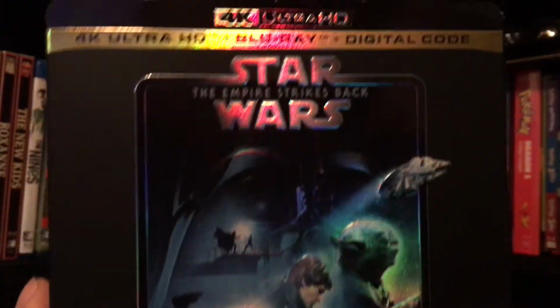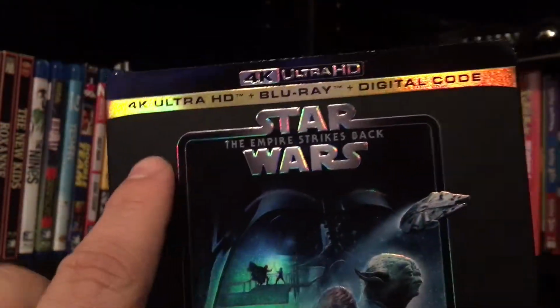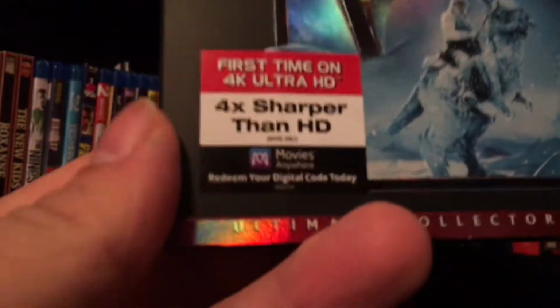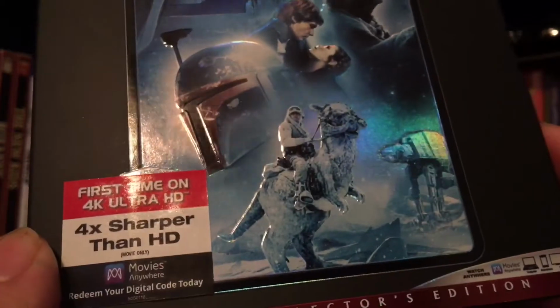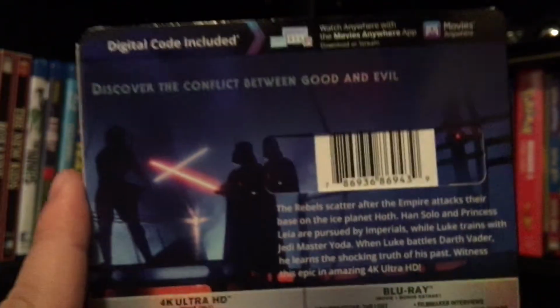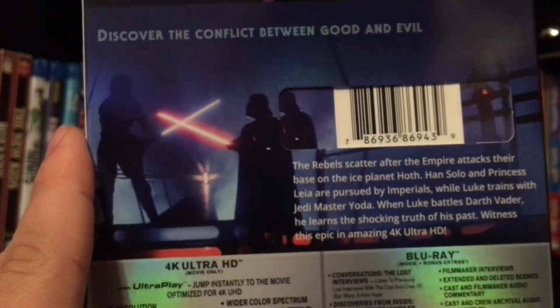But we'll take a look at the slipcover here. Very cool. Again, matte bordering with the holofoil. 4K Ultra HD plus Blu-ray and digital HD right there. So it's first time on 4K Ultra HD right there. Very cool artwork though. Love that. So all that detail right there. There's the side right there. And the back right here with a classic shot of Vader and Luke facing off.